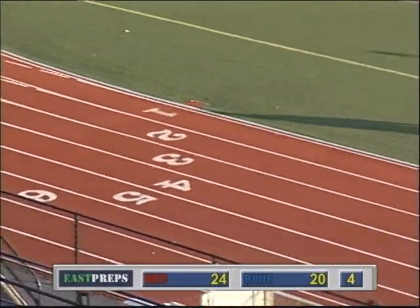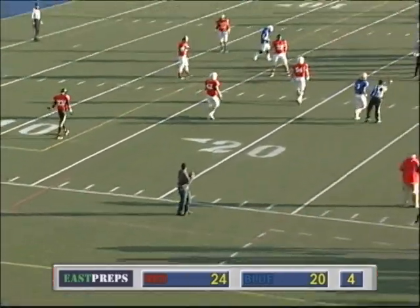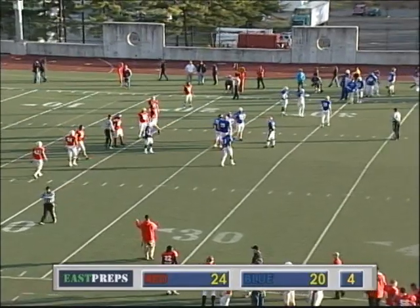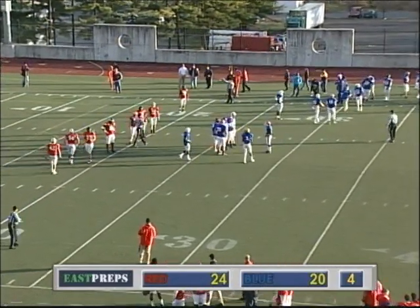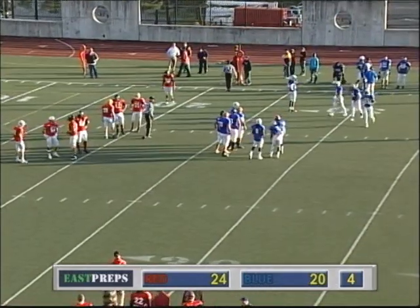Double coverage on Sean Randall, his teammate at Seton Hill University. Lenahan has gone the entire way here for Blue Nation. 21-yard line. That'll bring up 2nd down and 10. Ball spotted at the 21.